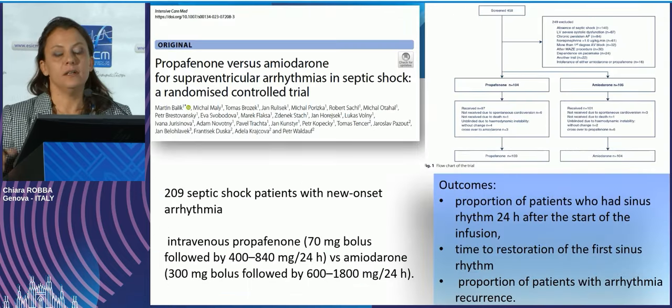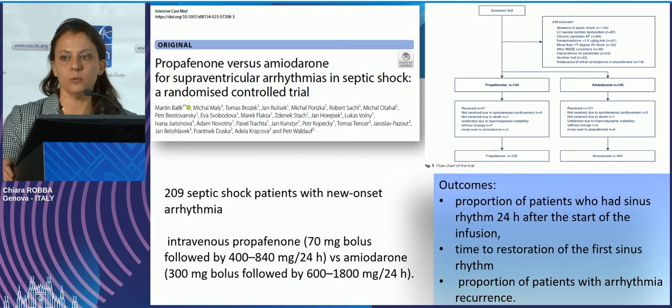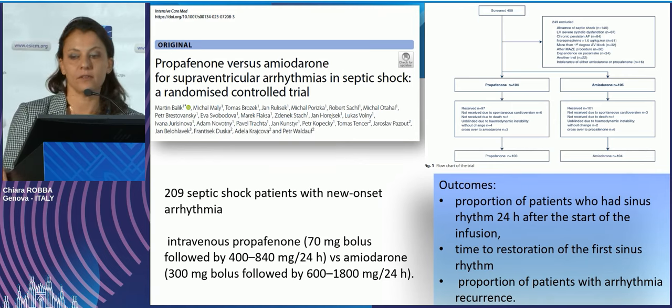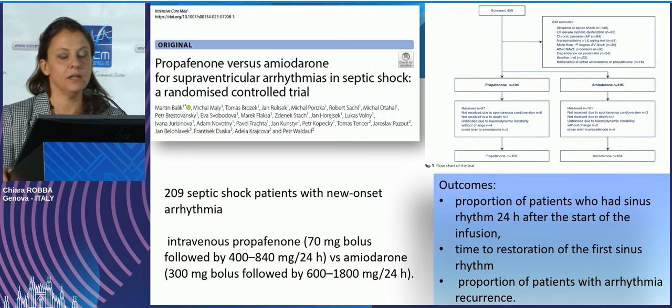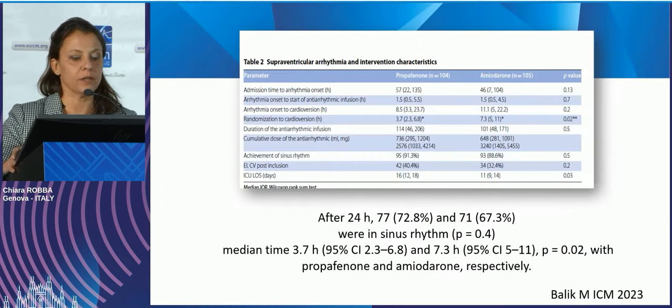We also have randomized controlled trials. This is a very nice study, which explored more than 200 patients with septic shock with new onset arrhythmia, and the authors compared the use of propafenone versus amiodarone. This is the design of the study, and these are the outcomes of the study. The outcomes were the proportion of patients who had sinus rhythm 24 hours after the start of the infusion, time to restoration of the first sinus rhythm, and the proportion of patients with recurrent arrhythmia.